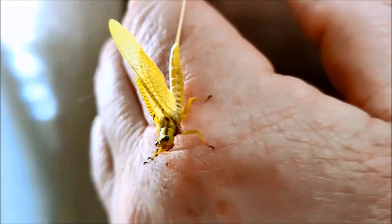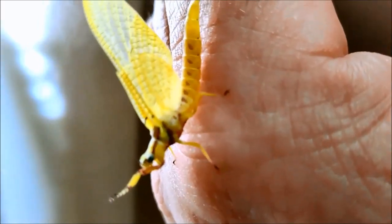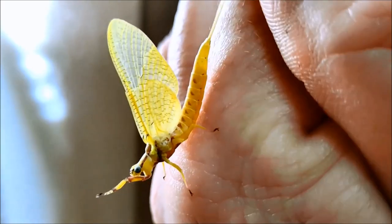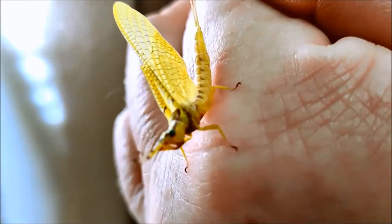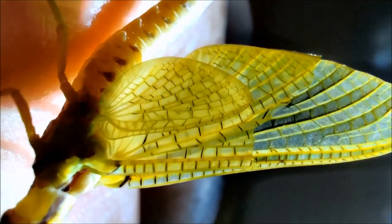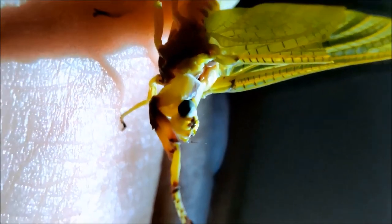What do we have here? It's either a mayfly, possibly an August fly, I'm not too sure. It could be a lacewing. Sitting upon my fingers, it's very beautiful. I found him amongst the leaves of a marigold bush. His wings are very beautiful. He is very beautiful.